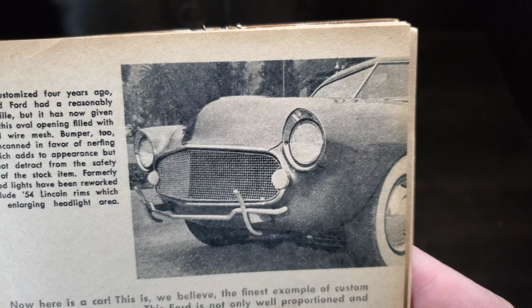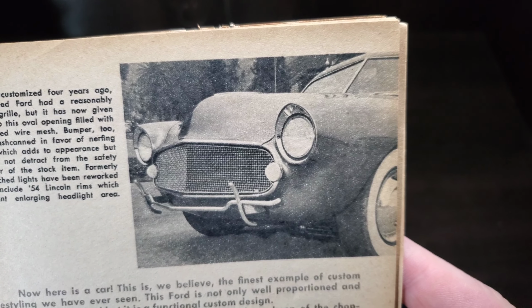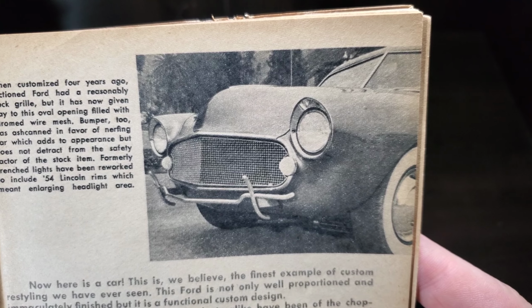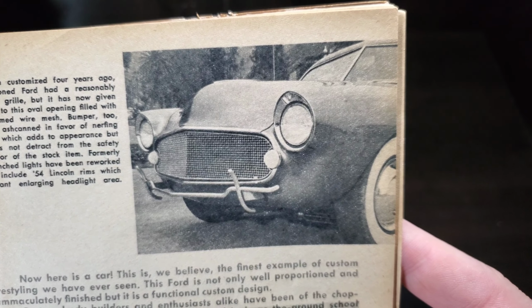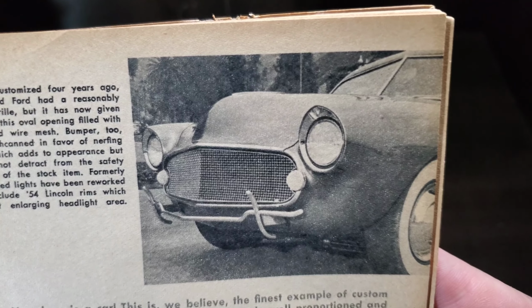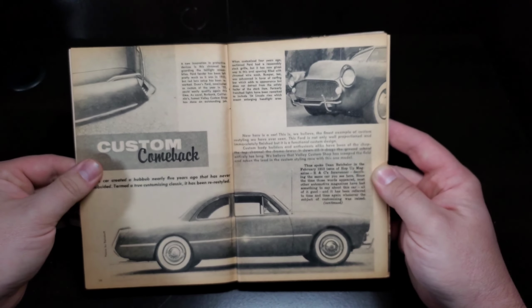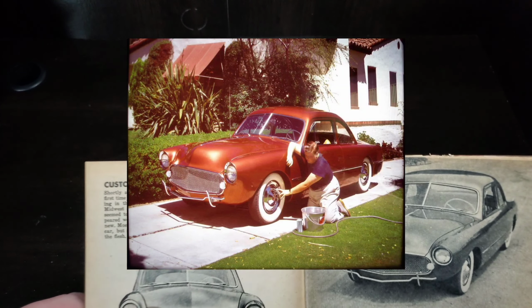When customized 4 years ago, Dunn's Ford had a reasonably stock grille, but it has now given way to this oval opening filled with chromed wire mesh. Bumper too was ash canned in favor of nerfing bar, which adds to appearance but does not detract from the safety factor of the stock item. Formerly Frenched lights have been reworked to include '54 Lincoln rims, which meant enlarging headlight area. Look at that. I'll pop up a color shot there too.